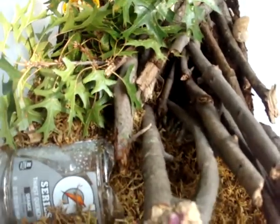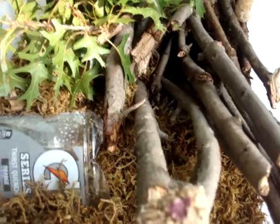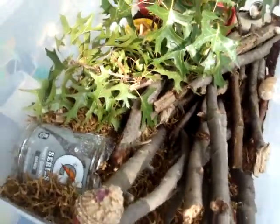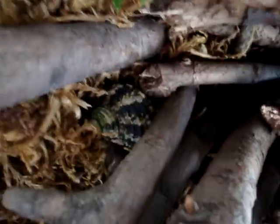If you could see, oh, zoom it in a little. Whoa. Can't zoom it in. And I'll show that little guy. See if you can see him. There he is. See? And my other guy is right there.